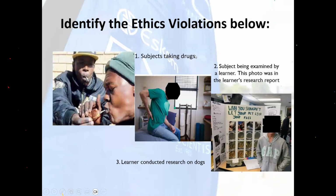Now, let's see if you can identify what the ethics violations are in these pictures. If you look at the first picture, the learner is conducting research on, perhaps he took a picture of people using drugs. Even a picture of this sort shouldn't be in your project. So just bear that in mind in terms of the type of pictures that you're using, and also the type of research you want to conduct. You shouldn't be conducting research where you've got people taking drugs or crime and so on. So this will be an ethics violation.